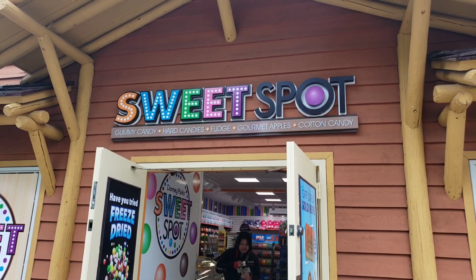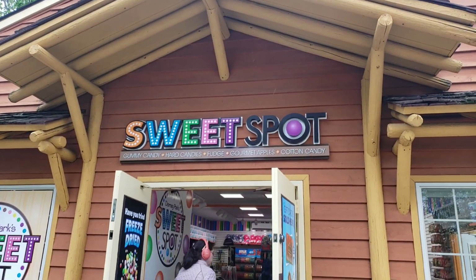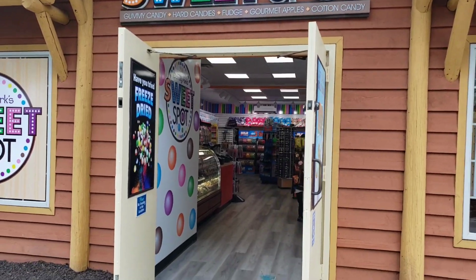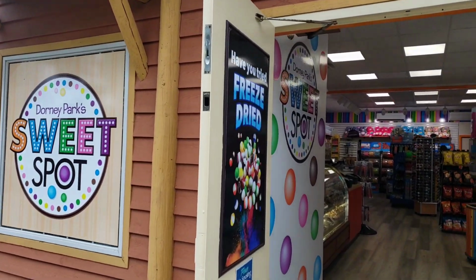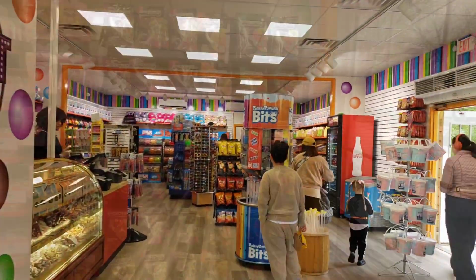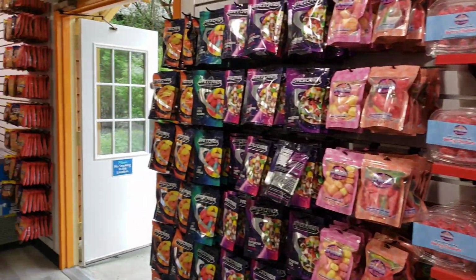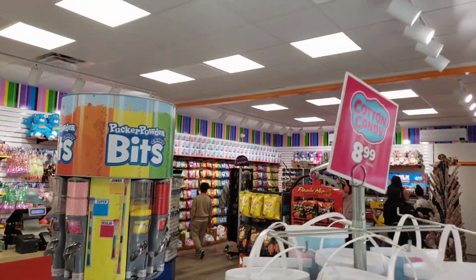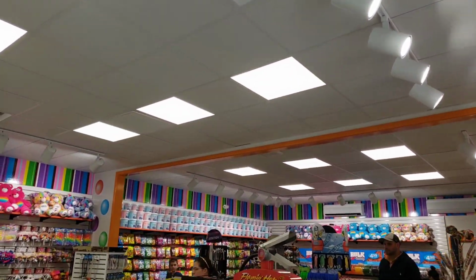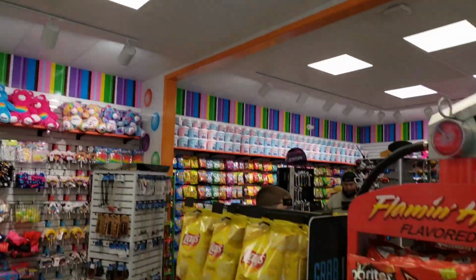We've heard that Dorney Park's Sweet Spot was renovated in the off-season. We've actually never gone inside of the Sweet Spot, so I'm not sure how it compares to how it used to be, but we'll go inside and take a look at the candy that's in here now. Here's just a real quick look at the candies that they have available for purchase inside of the Sweet Spot. And the various Care Bears with the Dorney Park logo on their feet.